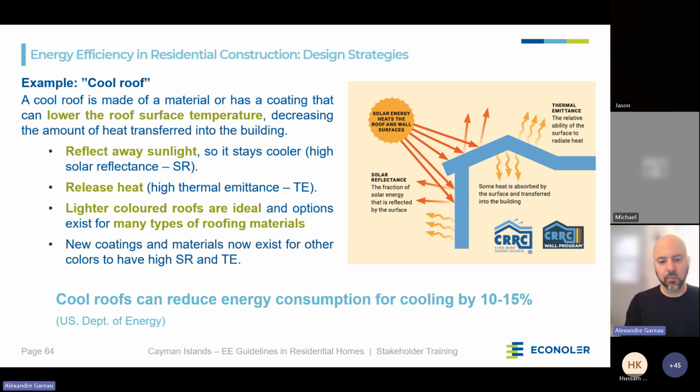In some cases, a roof that has a high albedo index is called a cool roof. I just want to show you a little schematic of what a cool roof does. Essentially, high albedo means that it will reflect sunlight, and it will release heat instead of keeping it. This is what is illustrated in this image here. Light-colored roofs, for instance, will just reflect light back into the air instead of absorbing it, and whatever heat it does have, it will release more easily than lower albedo materials.